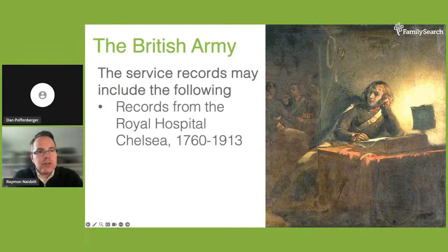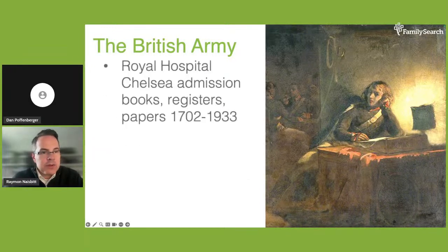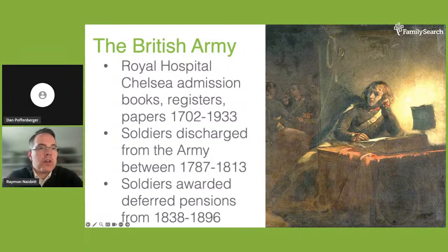These include the records from the Royal Hospital, Chelsea, and they were the ones that issued the pensions. So from 1760 to 1913, those records are part of the British service records. The record of pension payments from 1842 to 1883. The Royal Hospital Chelsea admission books and registration papers from 1702 to 1933. Soldiers discharged from the Army between 1787 and 1813. And soldiers awarded deferred pensions from 1838 to 1896.